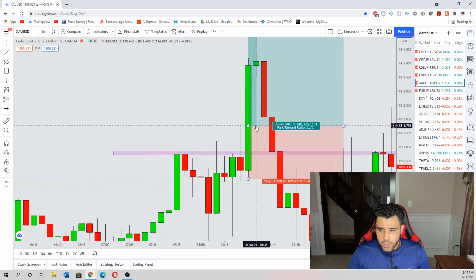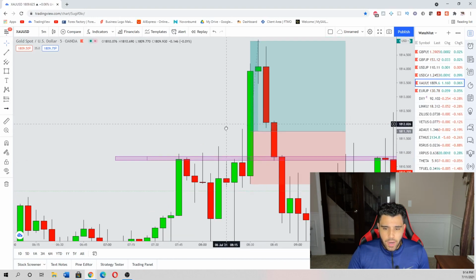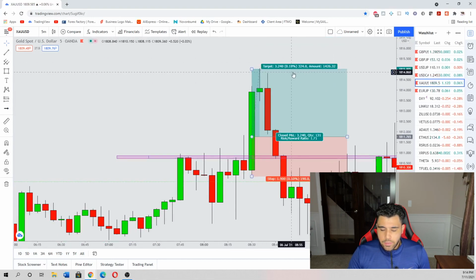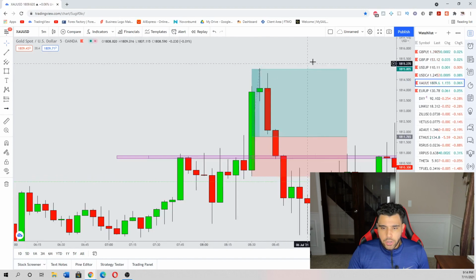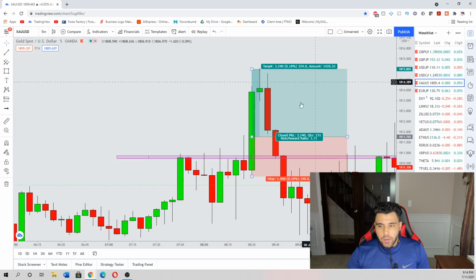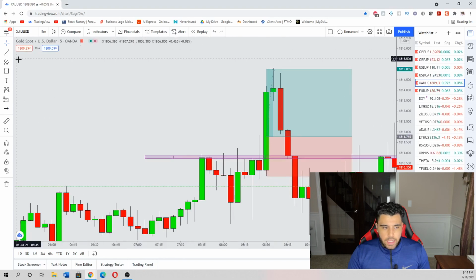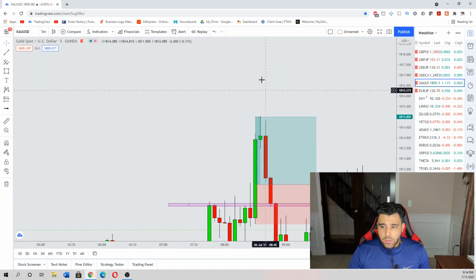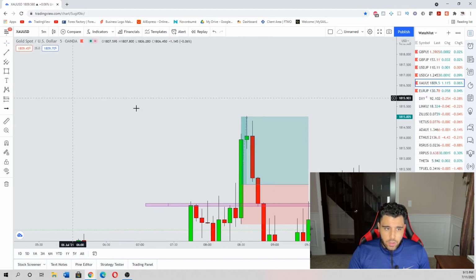So I entered right here at 1811.775, and I took profit at 1815. Now, why did I take profit here? I'm just going to be honest with you guys. It was a strong psychological level to me. 1815 just seemed like a good number. There wasn't any resistance that I was targeting. The next level of resistance was actually at 1820 if you look back to the left.